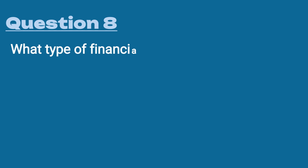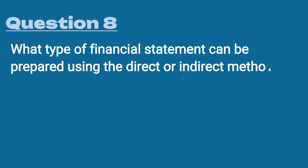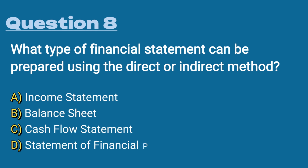Question number 8. What type of financial statement can be prepared using the direct or indirect method? A. Income statement. B. Balance sheet. C. Cash flow statement. D. Statement of financial position.